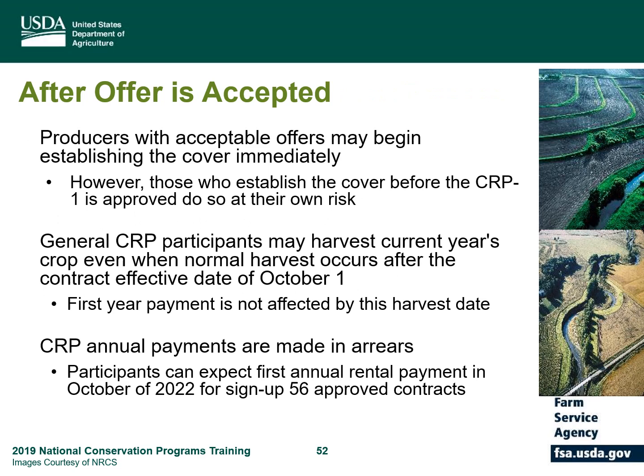After an offer is accepted, producers with acceptable offers may begin establishing the cover immediately. However, if you are establishing that cover before the contract is approved, it is at your own risk. General CRP participants may harvest the current year's crop even when normal harvest occurs after the contract effective date of October 1st. That first year payment is not affected by this harvest date. CRP annual payments are made in arrears, so a participant can expect their first annual rental payment in October of 2022 for any sign-up 56 approved contracts.